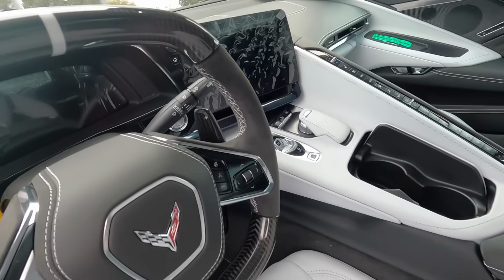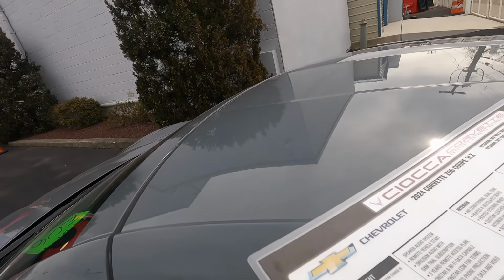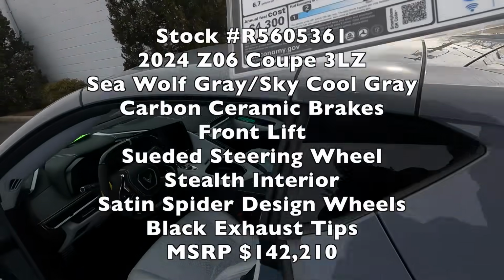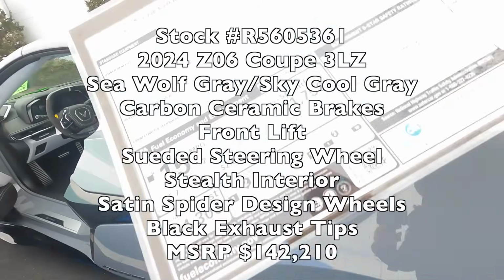Front lift on the setup here. And this one has the laminated window sticker. Gonna reach across and grab that, take a look at this. This has the carbon ceramic brakes. Back out, we can see the carbon ceramic brake caliper there.